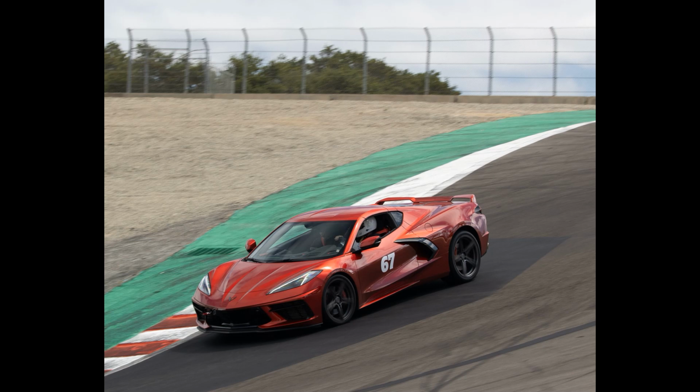This is a typical high-performance driver education event where I'm out on the track with 20 or so cars in my skill class. I'm going to show you two laps, one of which I have a fair amount of traffic to deal with, and the other one I'm pretty free.